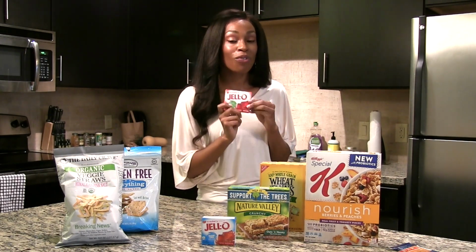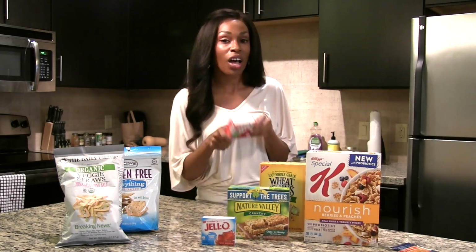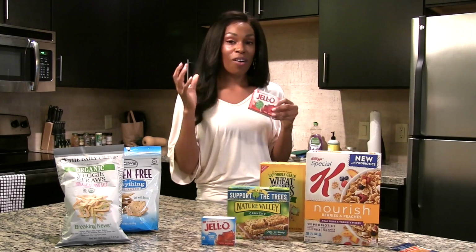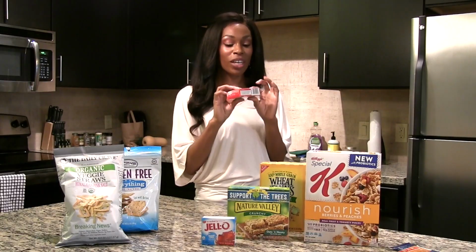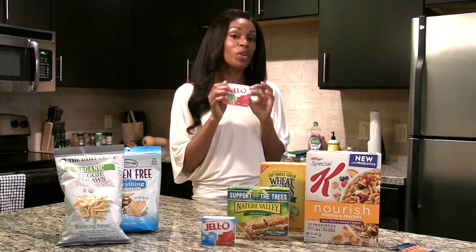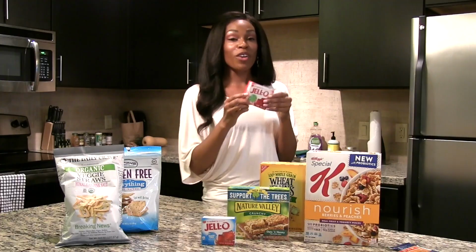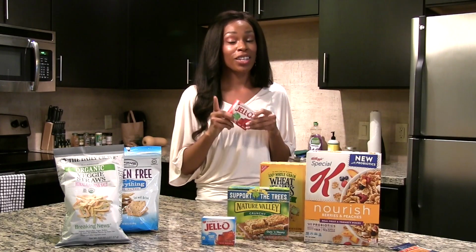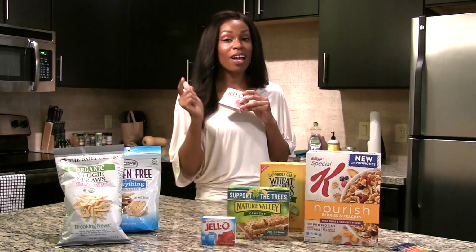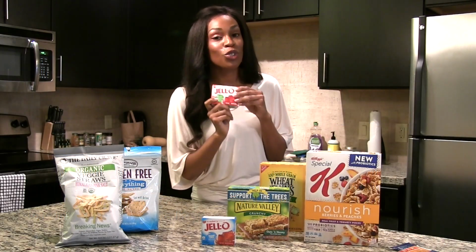And lastly, it has red 40. Red 40 is highly toxic to your brain. It is a neurotoxin. A lot of the children are now having ADHD and dyslexia, different learning disabilities, and we're giving them all of these very brightly colored foods. Whether it's in children's cereal or Jell-O that's fun for kids. Red 40 is one of the worst food dyes to actually eat, and it used to be banned in the European Union. I'm not sure if it is, but if it is, I will say yes down below. This is definitely something that you don't want to eat.